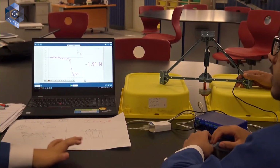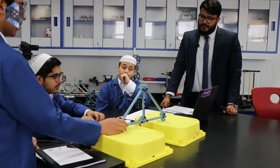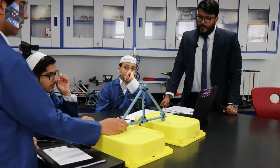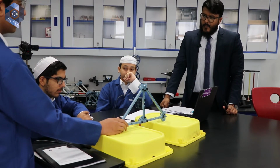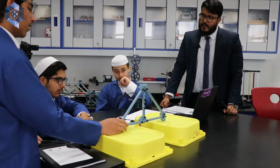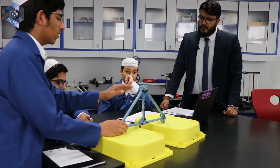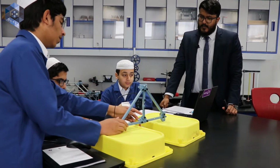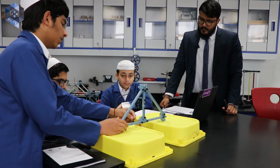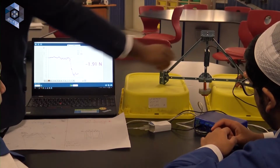So we've got negative 1.91. What's that showing us? So now it's showing us that it's tension. And how do you know it's tension? Because it's negative. It's pulling away force. Because here's the compression, and here's the tension, and it's equally being distributed. Very good. So now in this spot, just the tension. Yeah, so this bar here, right? Yes. Is getting tension. Well done.